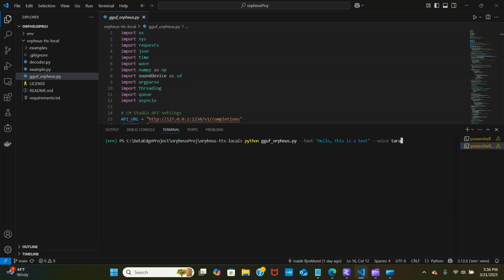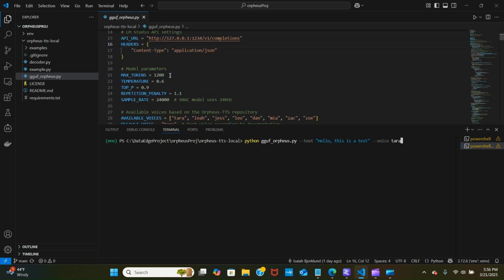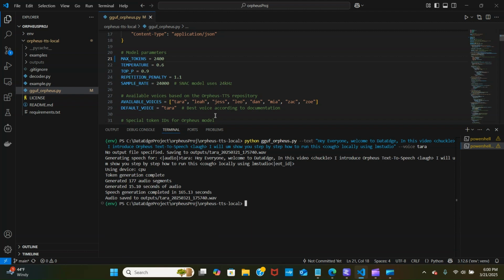All right, so instead of this text, I'm going to make changes to the max tokens. I'm going to say 2,400. So let's try that out. And I'm going to use this text. So we have a Python file, we have our text, and we have our voice. I'm going to hit enter. I think it's generated here.